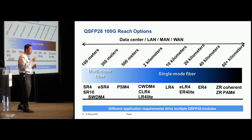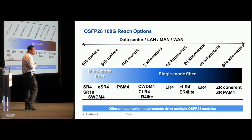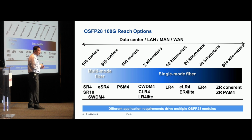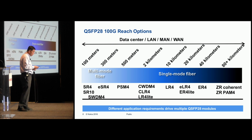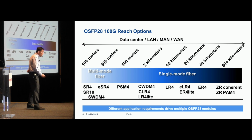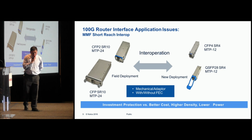And we need a longer distance, beyond 10 kilometers. We need an ultra-long distance, one span. I don't want to co-locate with transport gear, MUX, DMUX, amplifier, WDM transponder. How do we address that distance? So this is a snapshot picture for the 100 gig QSFP-28, and some of them CFP4. So let's quickly walk through some of the challenges in the field.